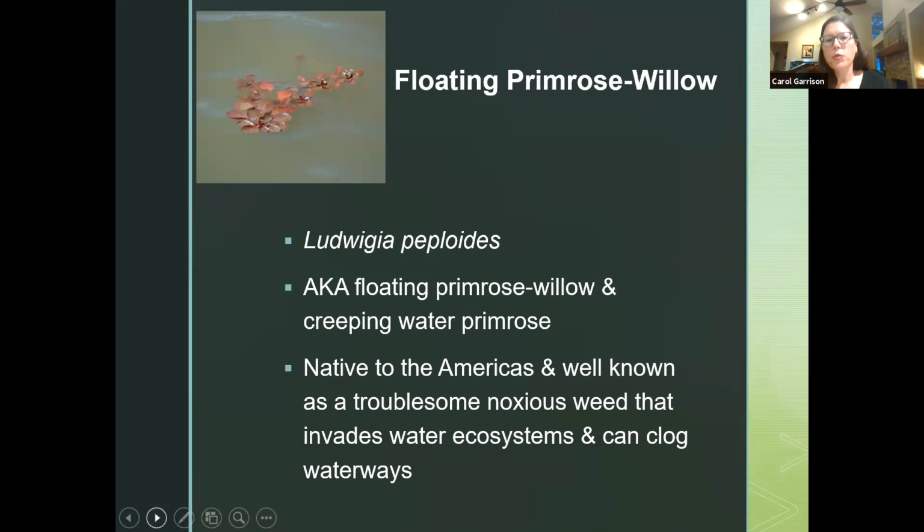Floating primrose willow. Out of all the plants that I'm going to talk about, this is the least desired. It's called Ludwigia peploides. It's also known as primrose willow, and you also might hear it called creeping water primrose. It is native to the North and South Americas. It is well known as a noxious weed, and it does invade water ecosystems, and it can clog waterways.